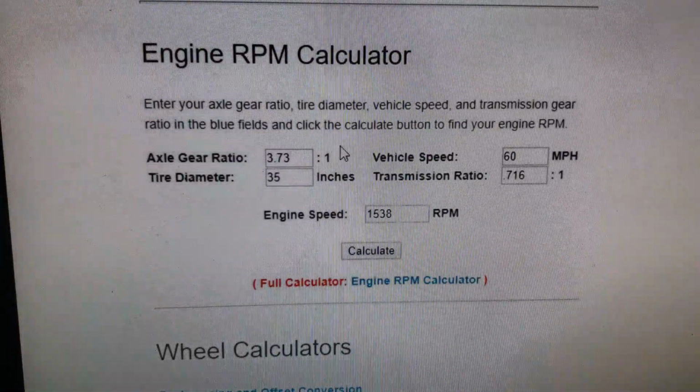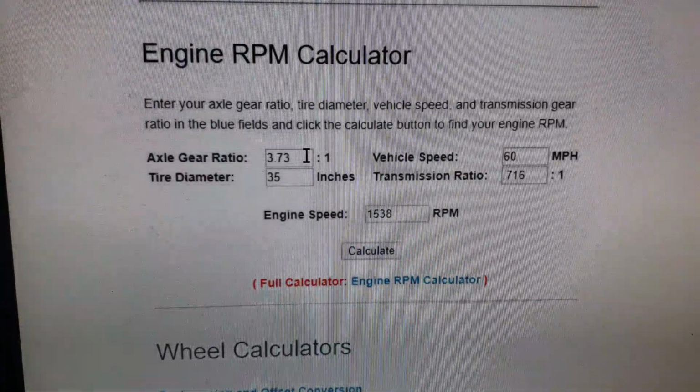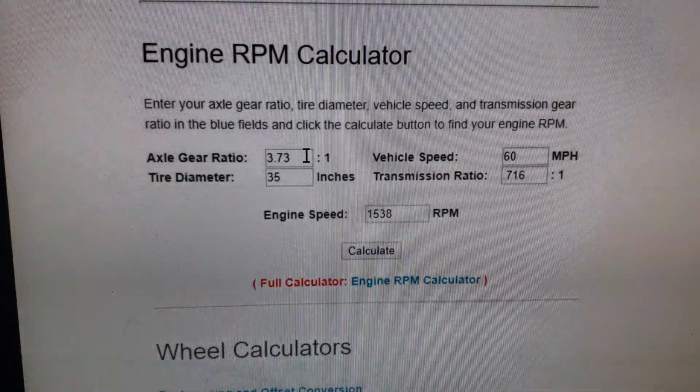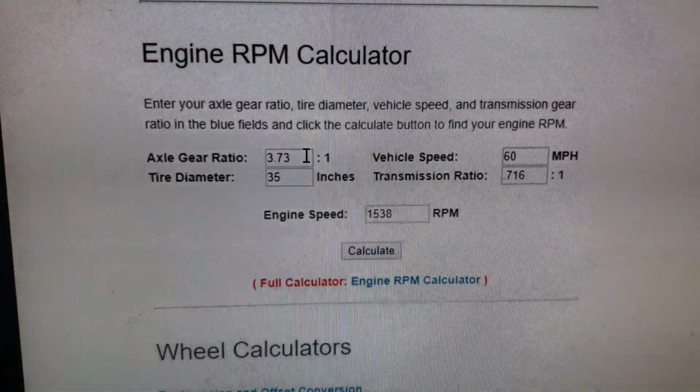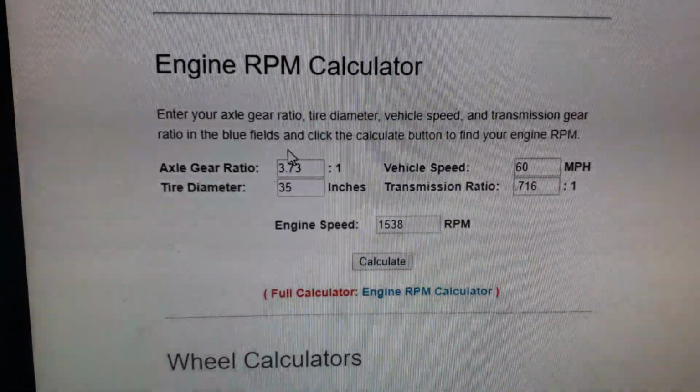Alright, so I'm basing this off 35s. I do have some information in here on 33s. Don't want to take offense to this, but I do not want to put too much light on 33s. Everyone should have 35s.